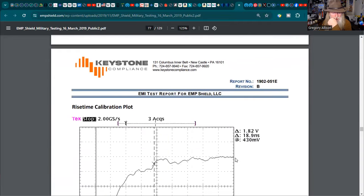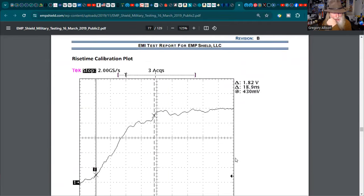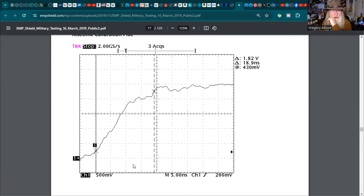Short pulse. Now, this is more interesting, rise time on the short pulse. Here they're using 500 millivolts. Okay, we're cooking now, right? 500 millivolts. What's 500 millivolts?